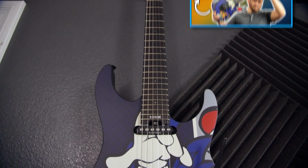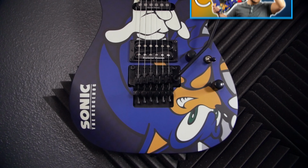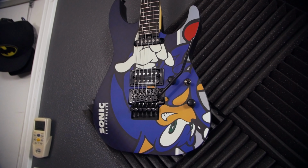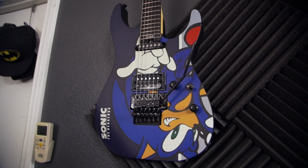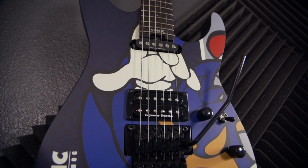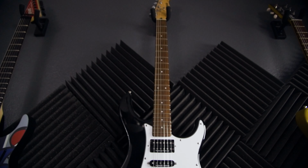This guy here is a limited edition ESP LTD that they released for Sonic the Hedgehog during his 25th anniversary. As some of you guys know, I'm a pretty big Sonic fan, so it was a no-brainer picking up one of these guys. This guitar has a Seymour Duncan TB4 in the bridge and an SSL 4 quarter pound in the neck.